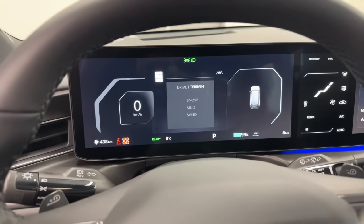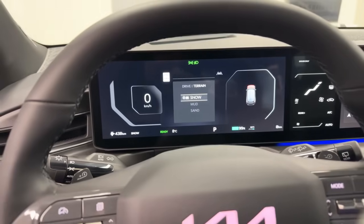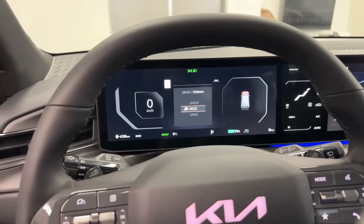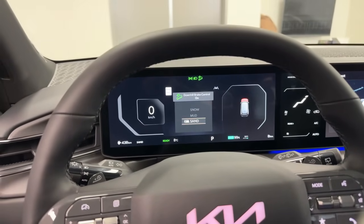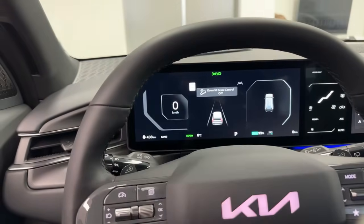We do have terrain modes too, so snow, mud, and sand. So if it's sensing a little bit of slippage when you're driving in inclement weather, it's got those to kick in for you. So love terrain modes. Paddle shifters, standard, of course, we see these on all of our EVs.